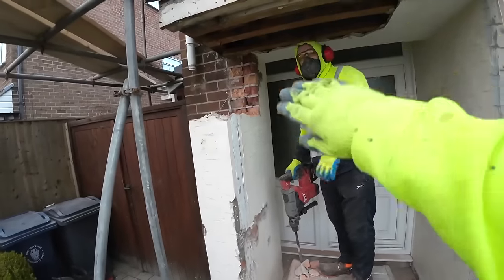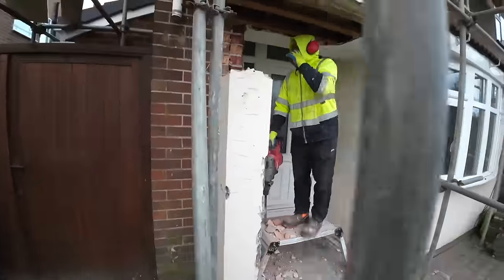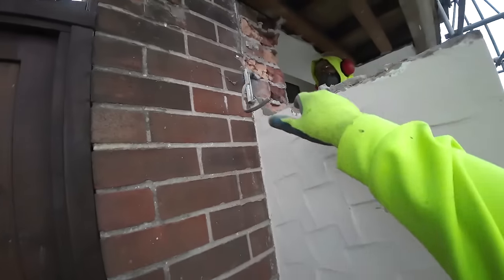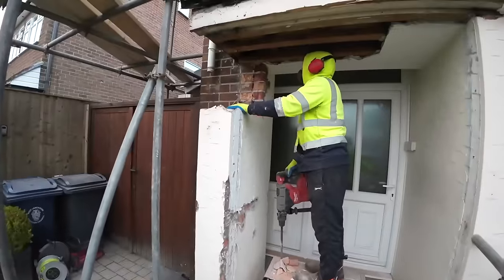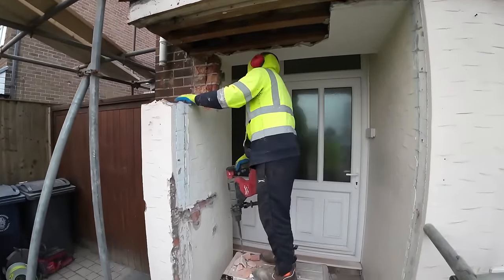There's a rough idea of how it's going. And obviously, customer says possibly cutting back up to here. I think Dan's mentioned this, but all that bit going too, just so they've got maximum space, because obviously they didn't have a lot of room to begin with here. But the rendering's put up a bit of a fight, but we're getting there.